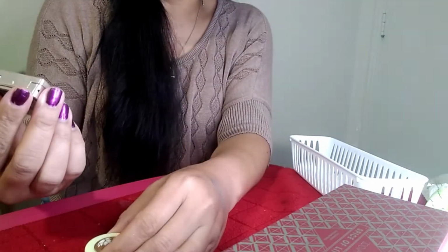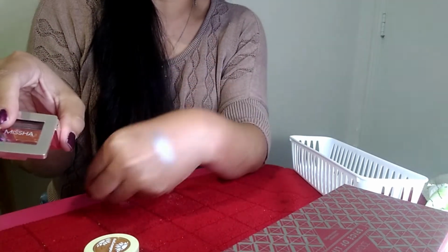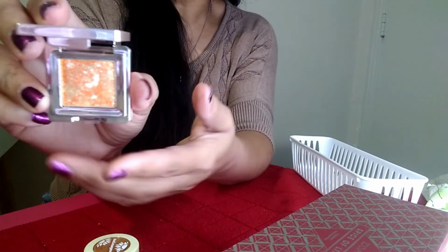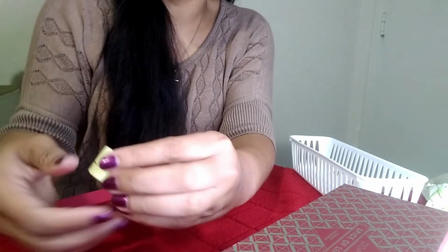I have two more single eyeshadows. This one is from Miss A. This one came in a No Make No Life box. I'm going to declutter this one. It's pretty, but it's really gritty and grainy. I know that I'm never going to ever use that one, so that one's going to come out.